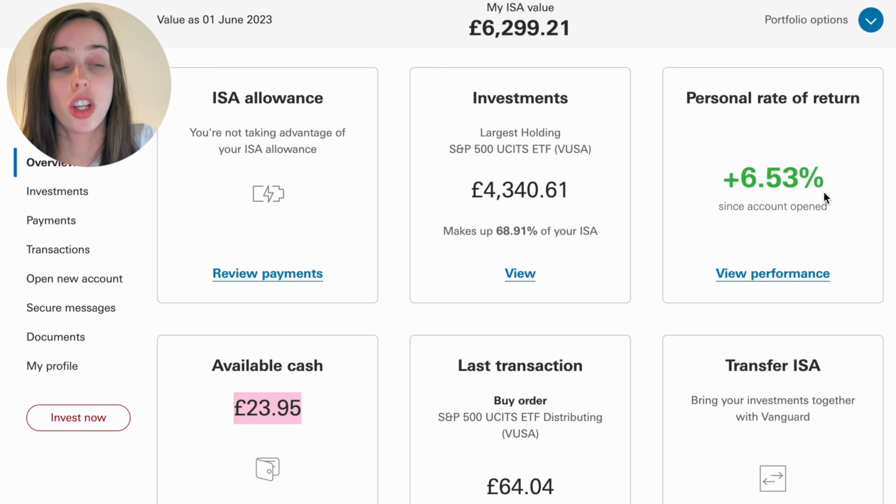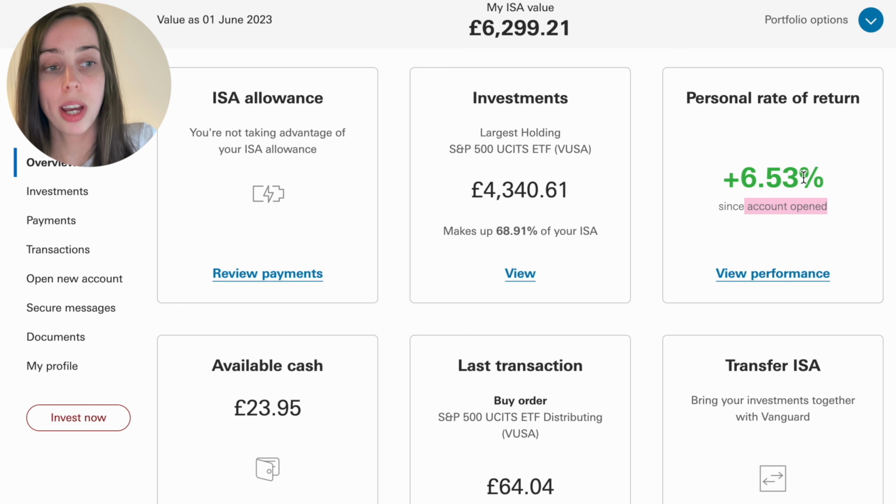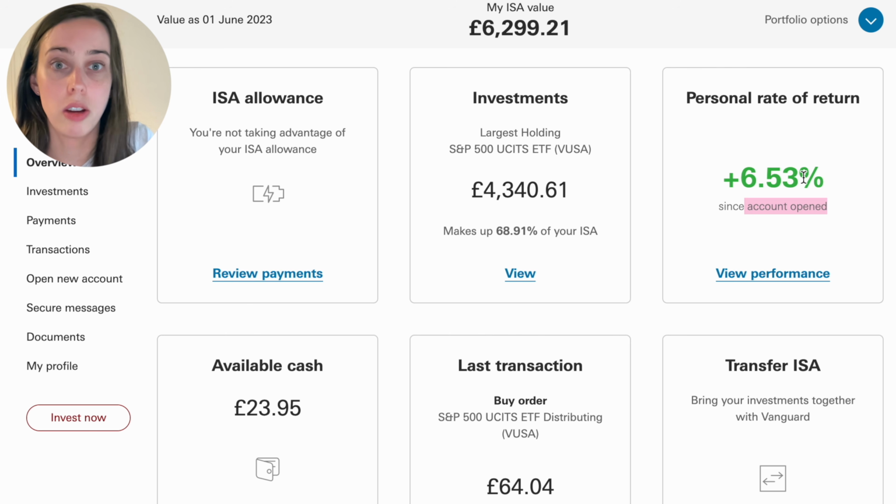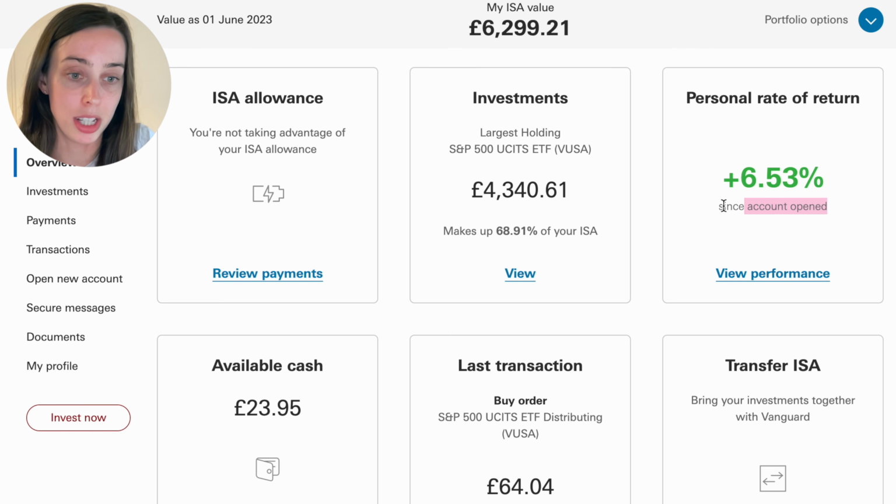And my personal rate of return since the account opened is sitting at 6.53%. Personal rate of return is a funny one. It also takes into account any money that I add into the portfolio or withdraw from the portfolio. So just bear that in mind if you're seeing crazy high rate of returns in people's accounts. It could just be that they're putting money in. It might not necessarily mean that they're picking the best stocks in the world or seeing great performance. It could literally just be that they're putting a lot of money in. Bear that in mind. But anyway, I have not been putting money into this account for quite a while now. So my personal rate of return is a little bit more accurate perhaps than it has been in the past.